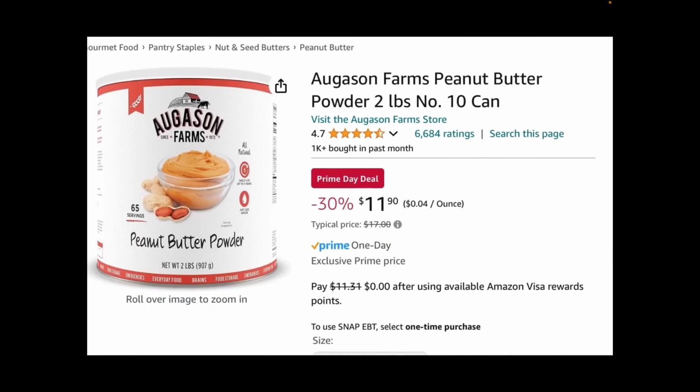So that's an interesting thing. Like I said, it's not a long-term solution. You don't want to have all of those packets for all the water that you're ever going to need for the rest of your life. But it has its own uses, especially for backpacking and stuff like that.